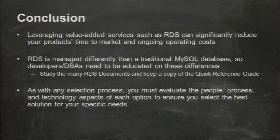So in conclusion, leveraging these value-added services like RDS will allow you to deliver your products quicker, and hopefully it will allow you to pay less money over time for those same services. RDS is managed differently, so educate your developers and DBAs about RDS so they understand how to optimize the management of it. And with any selection process, you must evaluate not just the technology, but the people, process, and technology aspects of each decision you're making to ensure that you make the best decision for your specific company's needs.